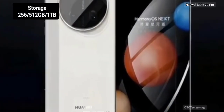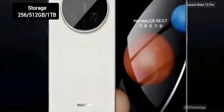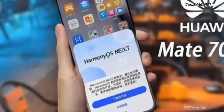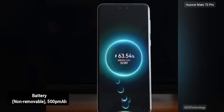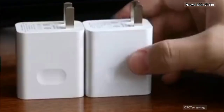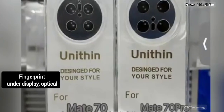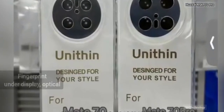The internal storage capacity will be 256, 512 GB and 1 TB. The phone will be fueled with a non-removable 5000 mAh battery that will carry support for fast charging. The Huawei Mate 70 Pro is having an under-display optical fingerprint reader.